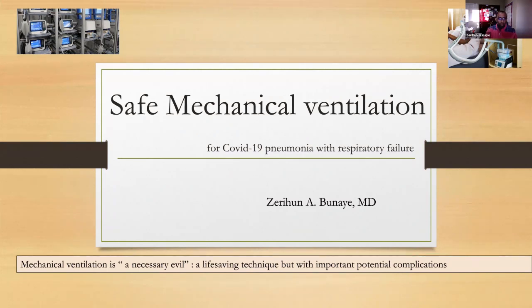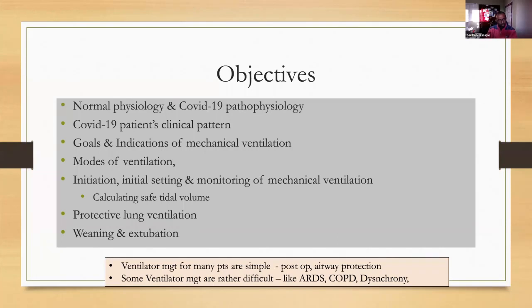So going forward, I'll try to cover some physiology, the pathophysiology of COVID-19, some clinical pattern presentations, and the rest will be on mechanical ventilation. As you know, many of the ventilations we do in a hospital setting are very easy ones, like post-op patients, and those are very easy intubations. But when you mechanically ventilate a sick lung, it's a different business. You have to have a different mindset. You have to zoom into the patient's body and lung and try to understand what's going on before you dial in your settings, and first, before you intubate and put the patient on mechanical ventilation.